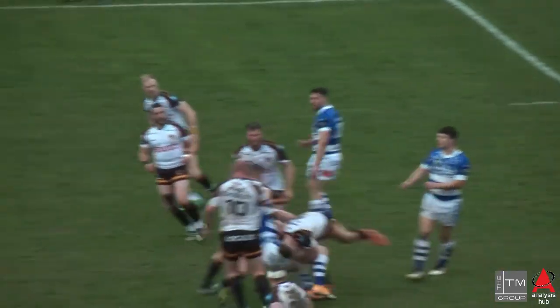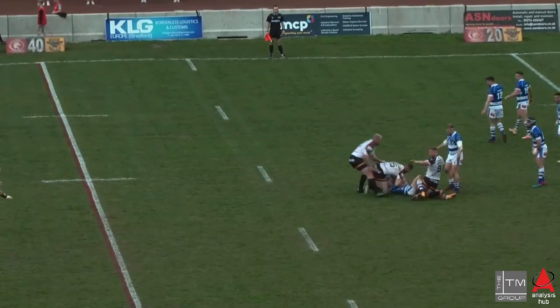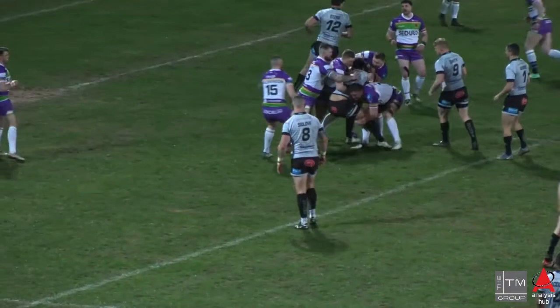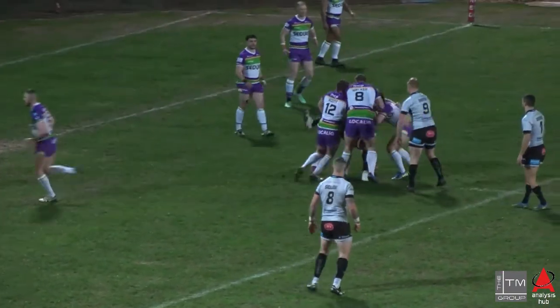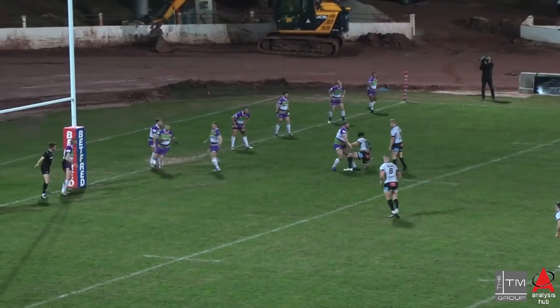Dick Paddon has been excellent with his good kicking game at the start of this game. 13 gone on the clock, and it's going to be a first carry of the evening here for Tom Amone. He's brought down 5 metres out.